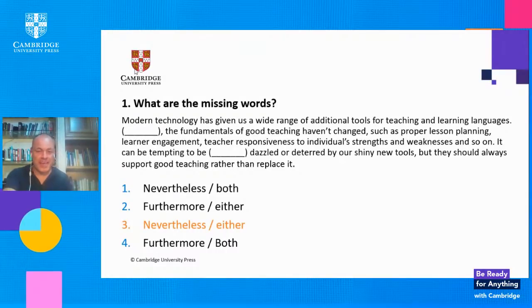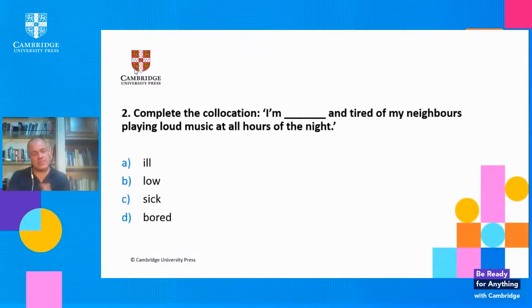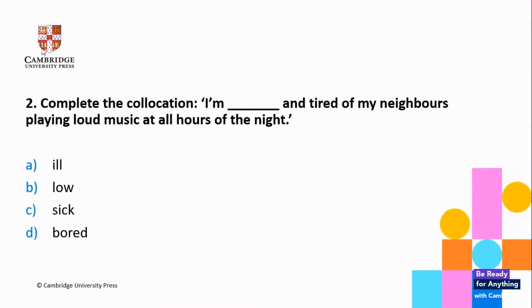Let's move on to another way of using polls. This was a grammar multiple choice. Here is a collocation, so this is vocabulary. I'd like you to complete the collocation: I'm blank and tired of my neighbors playing loud music at all hours of the night. Is it A, ill, B, low, C, sick, or D, bored? I feel like a game show host doing this a little bit. So please type in either the word or the letter to show your answer. Let me see if I can see some of those answers coming up.